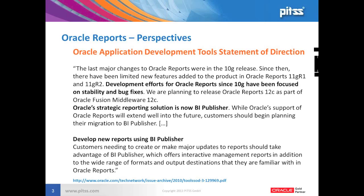So it's pretty clear that staying with Reports is okay for the moment, but at a certain moment in the future, we will be confronted with the need to switch to another technology. To get prepared for that moment, we need to start now and analyze the alternatives on the market, to compare and start to learn. So is BI Publisher good for our needs? Let's take a look at what BI Publisher is in the next slide.